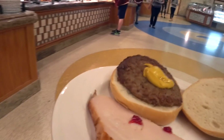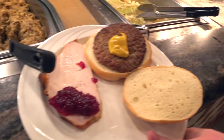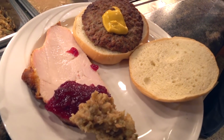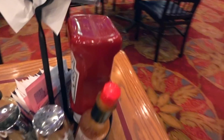It must have stuffing or something over here too, right? Here we go. Now it's turning into a real Thanksgiving. That stuffing looks terrible. It's like gooey. Alright. Now I think I've got a proper plate. I've got turkey, gravy, cranberry sauce, stuffing, and a hamburger. That's an all-American lunch. There's that ketchup. Finally.